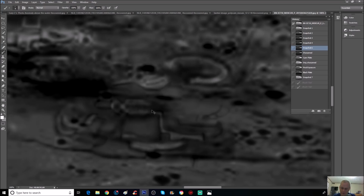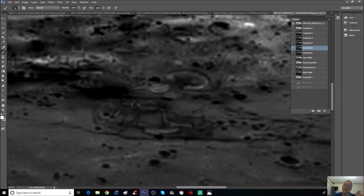You can see where I tried to burn this thing out, or try to bring out the whiter parts of it, and I couldn't do it. Why? It's so dense, it's hard to get out.